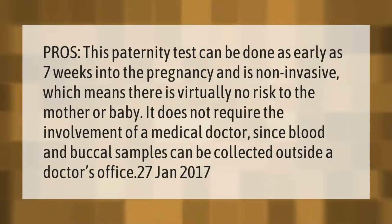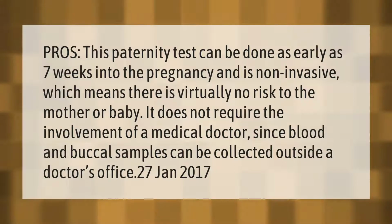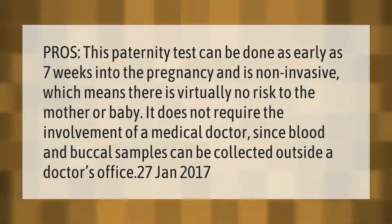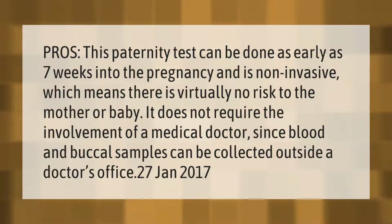Pros: this paternity test can be done as early as 7 weeks into the pregnancy and is non-invasive, which means there is virtually no risk to the mother or baby. It does not require the involvement of a medical doctor, since blood and buccal samples can be collected outside a doctor's office.